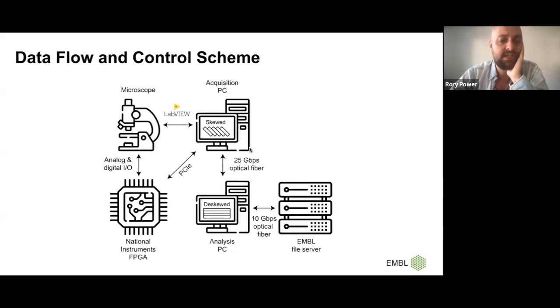Yeah, and then we have actually a second PC. So we offload the job of doing the deskewing onto a second PC. The two are connected by a 25 gigabit fiber line, so the analysis has pretty seamless access to the data. And we can more or less do the deskewing in real time, as long as one isn't taking huge volumes any more than every 30 seconds or something like that. Anything quicker than that, then of course there's going to be some waiting time, but we can still optimize various parts of that process. And then the analysis PC offloads the data onto the EMBL file servers from a regular 10 gig optical fiber connection. So yeah, that's where we are with it now.